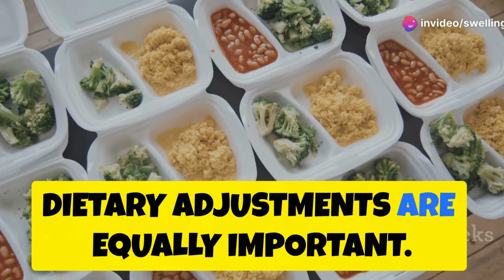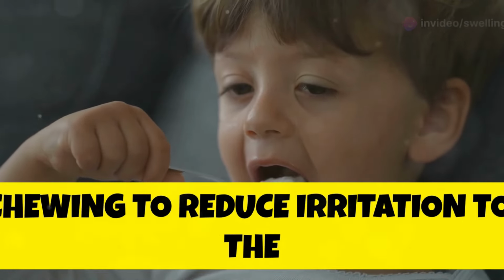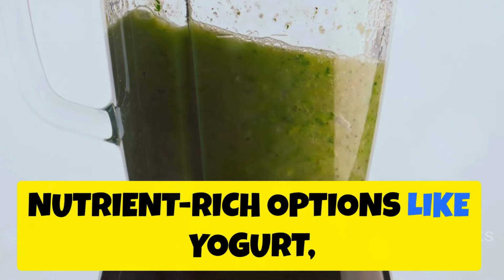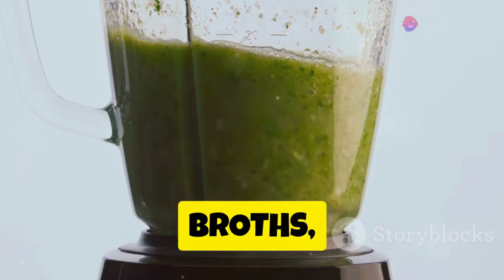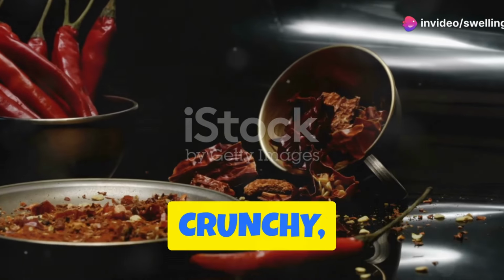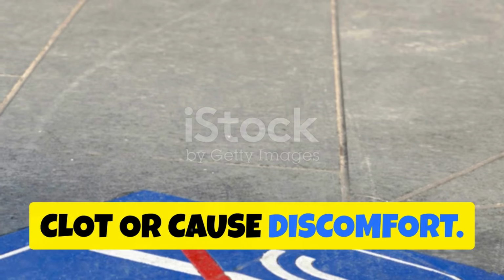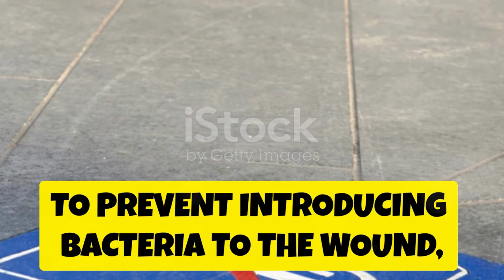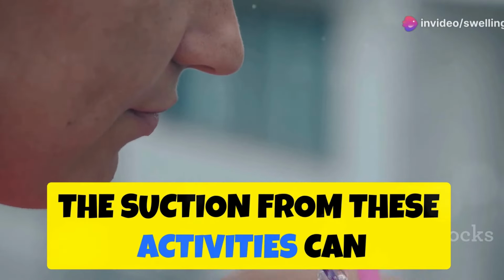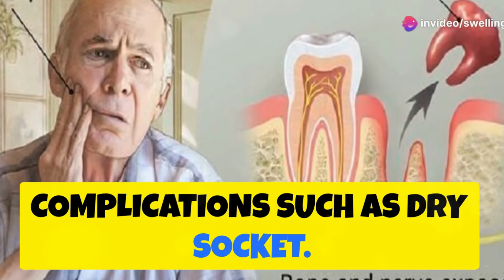Dietary adjustments are equally important. Stick to soft foods that require minimal chewing to reduce irritation to the extraction site. Nutrient-rich options like yogurt, applesauce, broths, and smoothies are excellent choices. It's vital to avoid hard, crunchy, or spicy foods that could dislodge the clot or cause discomfort. To prevent introducing bacteria to the wound, refrain from smoking and using straws. The suction from these activities can dislodge the blood clot and lead to complications such as dry socket.